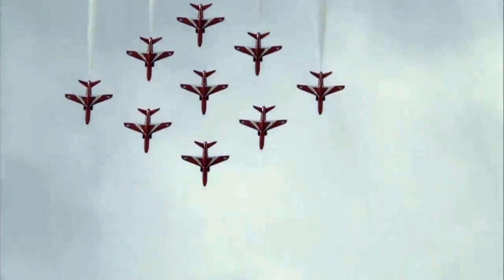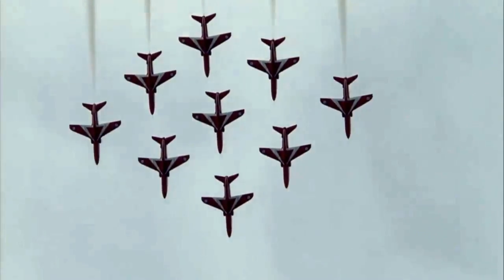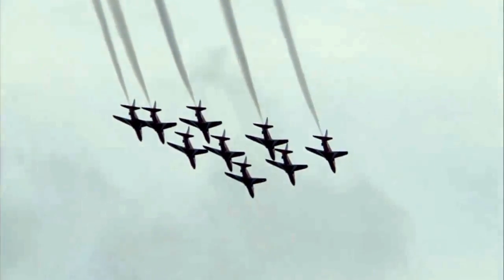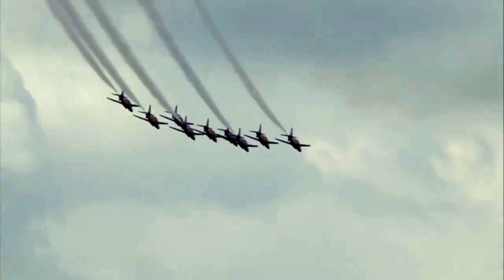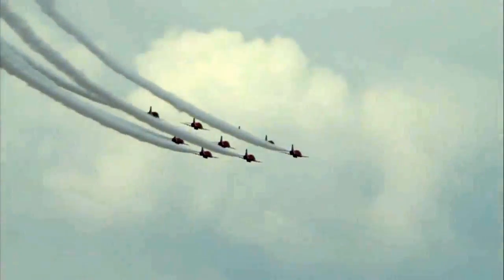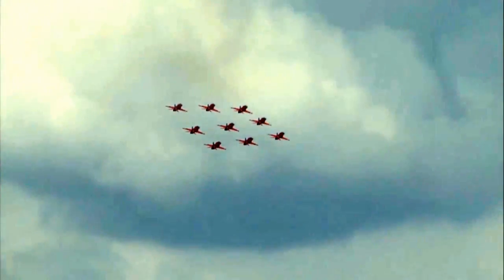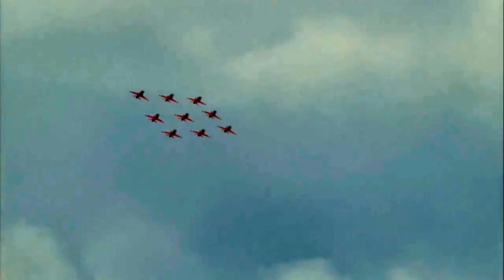Leading the formation is Red 1, the squadron leader Jim Turner. It's his 3rd and final year as the team's leader. He's a former Jaguar pilot, but he's very experienced in the display world, having displayed the Jaguar, spent 3 years previously with the Red Arrows, including leading the Synchro pair. More recently, he was the assistant advisor to the Royal Saudi Air Force's display team.